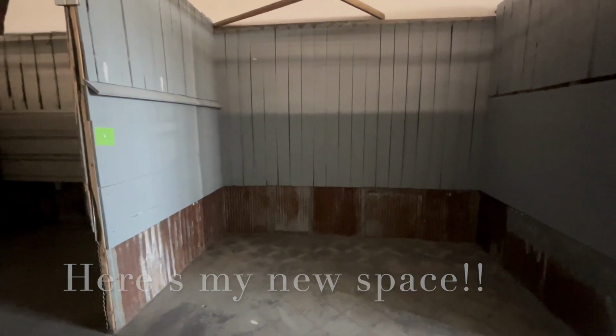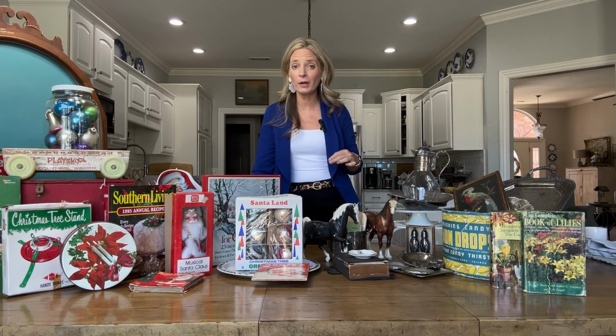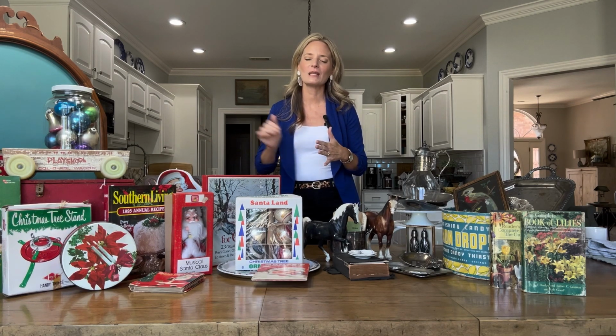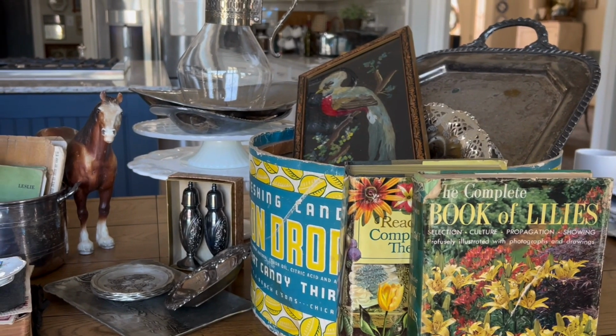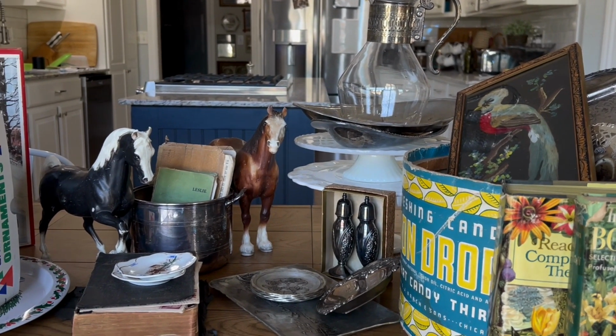So I have been buying some more. I really wasn't buying a lot this summer, but I've been buying more because now I have a booth again. A lot of this is destined for the booth. Some of this is going to go straight into my online shop. A few pieces of it I'm going to keep for myself.